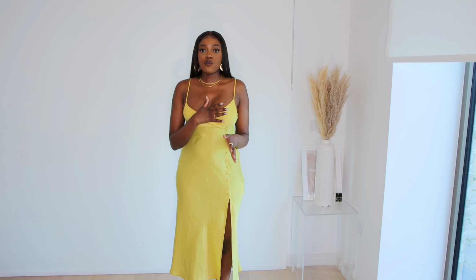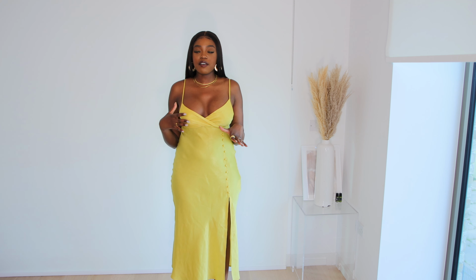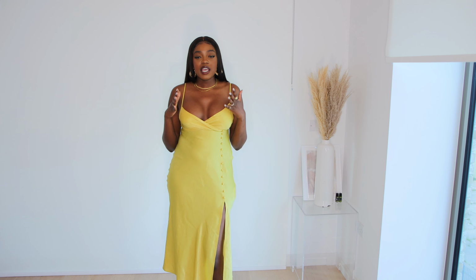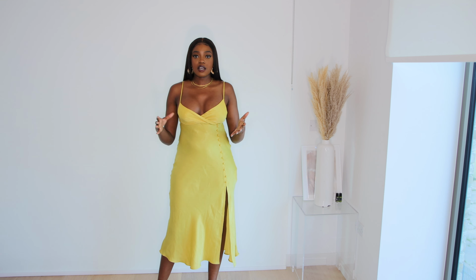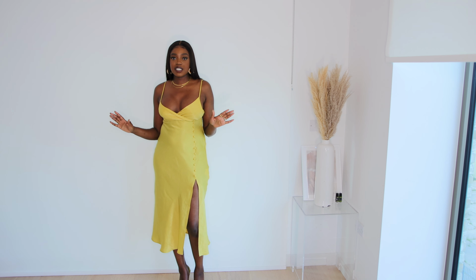It's beautiful. It's got this really nice crisscross detailing over here on the bust area, and it's got a really nice slit which just makes it more feminine and classy, I guess. And then it also has these buttons as well which just make it more delicate, and I just think it's beautiful. So I've paired it with my green satin shoes.